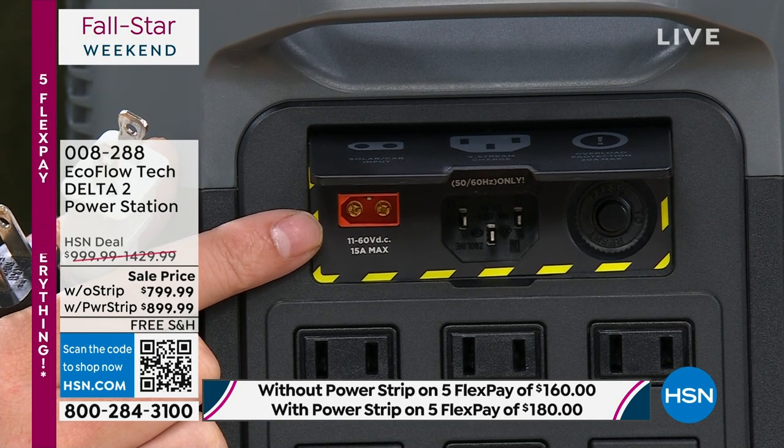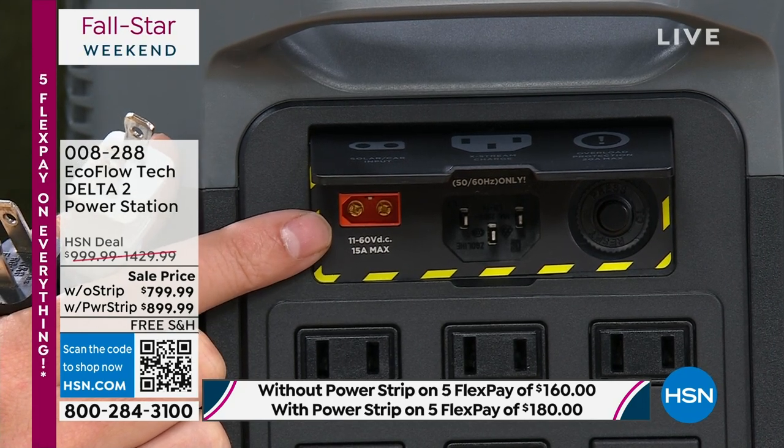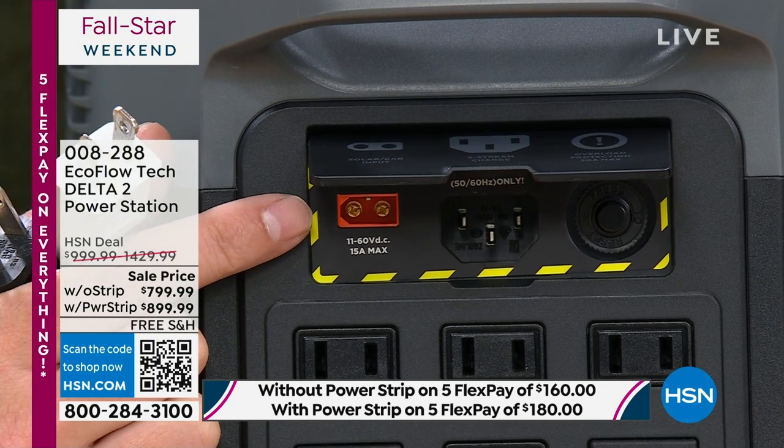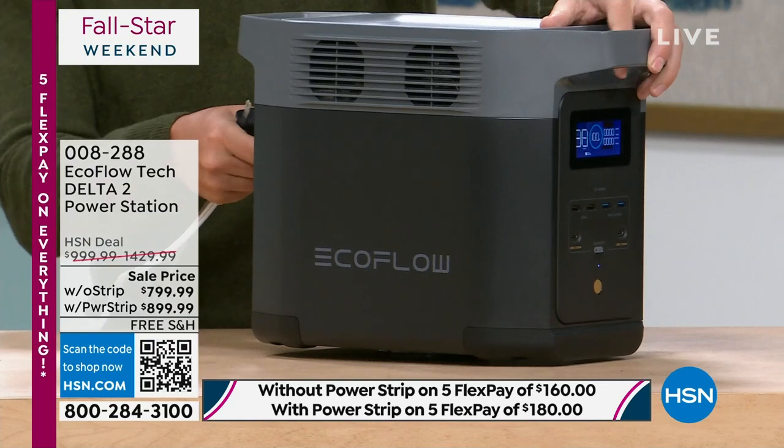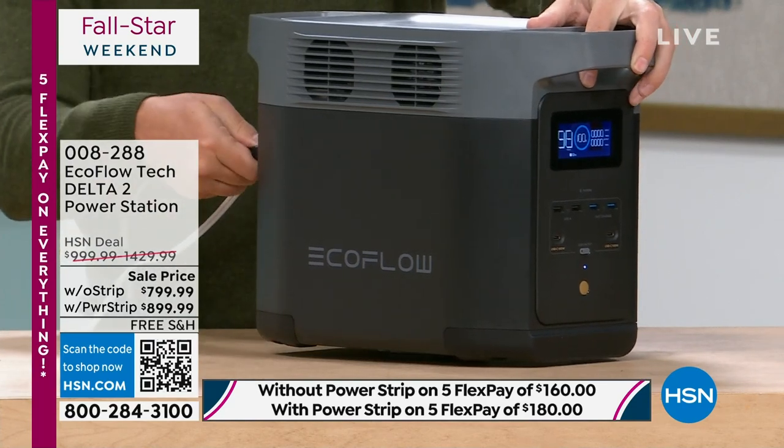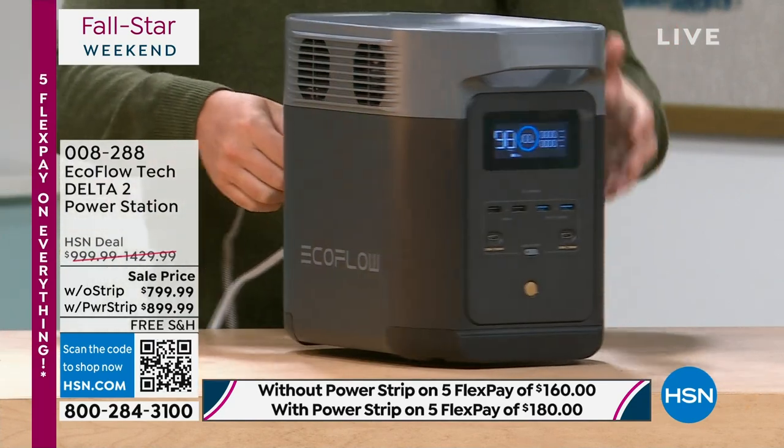And talking about solar panels, this is where you're going to plug in your solar panel. Remember, complete renewability. And this is also where you're going to plug in that DC adapter so you can plug it into your vehicle. Now I'm going to go ahead and plug in my light and my fan, because again, I know in just a second here, we've got that Category 1 that's coming, and you just never know.